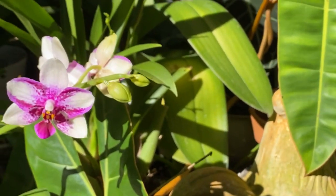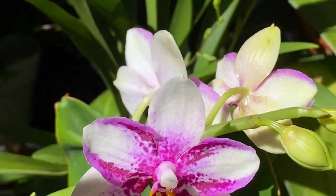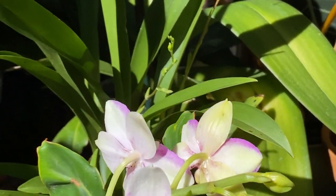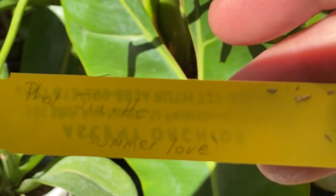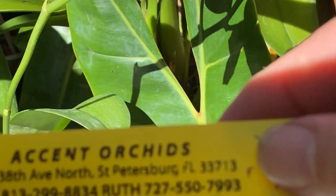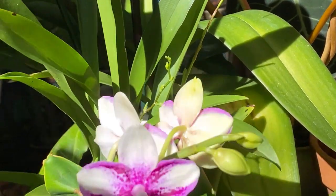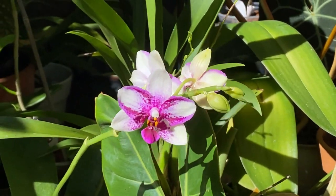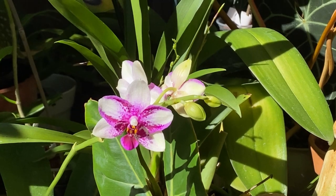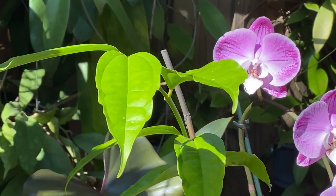And over here, I picked up this Phalaenopsis. It's called Summer Love, I believe. And I got it at Accent Orchids here in St. Petersburg. So if you haven't been there, you definitely should go. They have a lot of rare bulbophyllums and lots of other orchids. And they also do a lot of shows around.